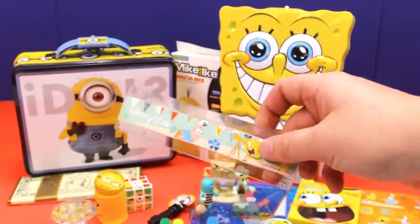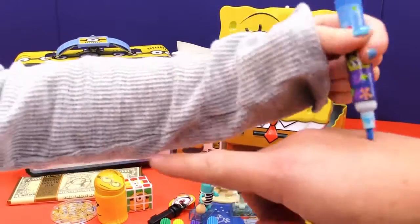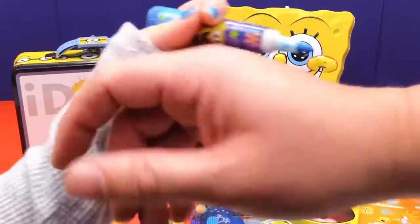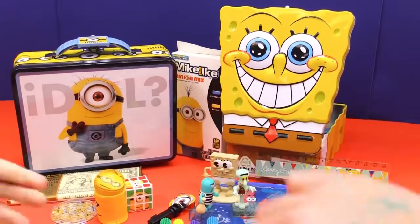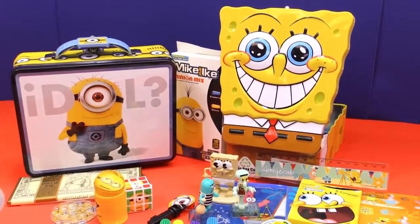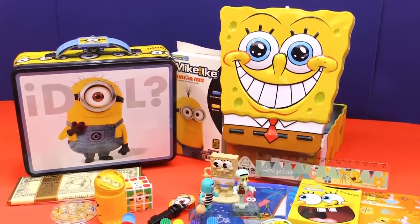Hey, get that marker off of me. Get that marker off of me. You're making a giant H on my head. You need to worry about what's inside of your minion lunchbox. Now look at that. I got marker all over me. Hey. Jeez. Oh, you got more on me.